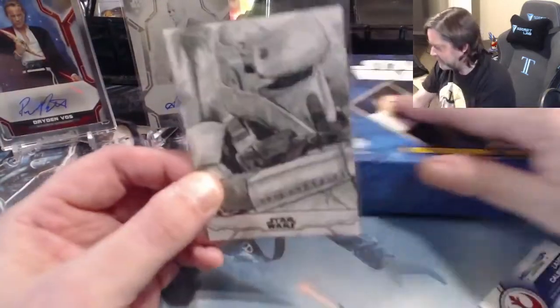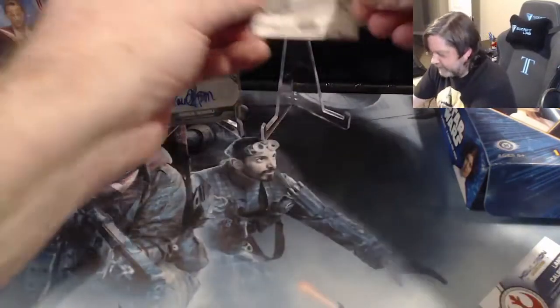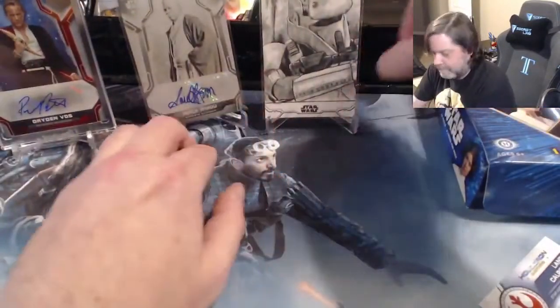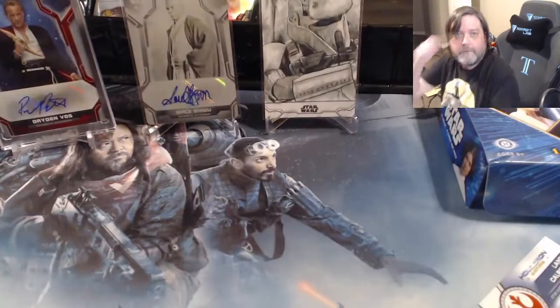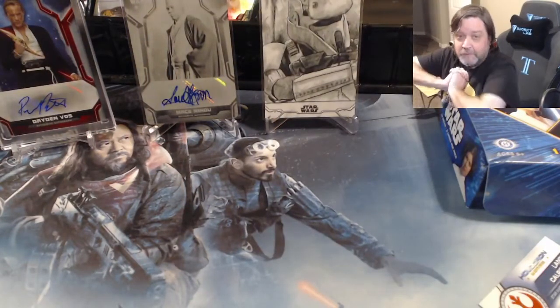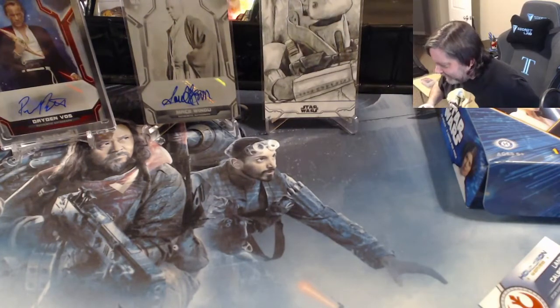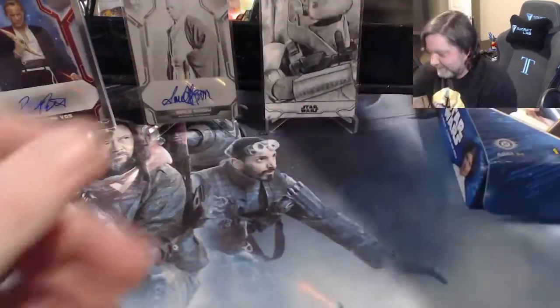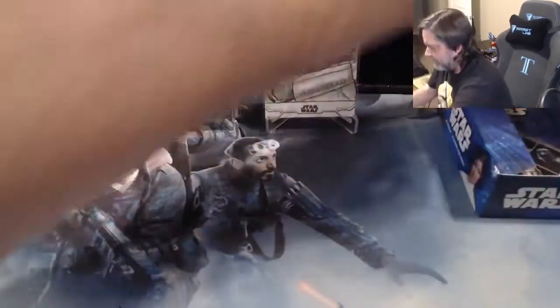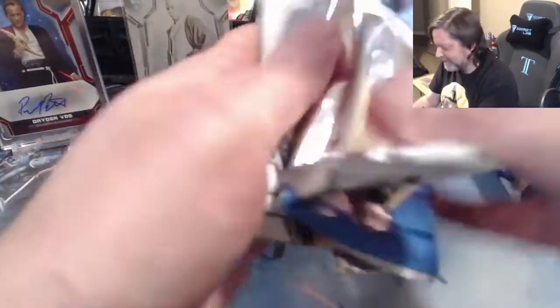That is awesome. Let me, that gets a stand. There we go. Boom! He did great. This is a great trooper. Yeah, I love Rogue One, so that is great. That's fantastic. This is some good random box luck here. I do love the Shore Troopers, Broderick.